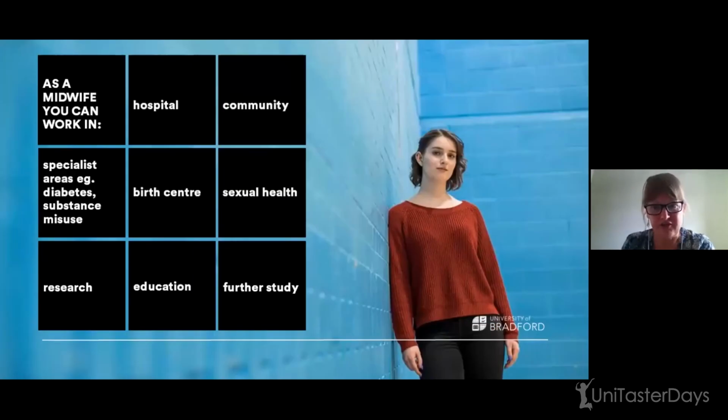Once you register as a midwife, there are lots of different areas that you can work in. You could work in the hospital environment. That might mean being on labour ward, on the antenatal or postnatal ward, or maybe an antenatal clinic. You can work in the community. There's a big move for midwives to provide continuity of care for women and continuity of carer. So that would mean you would work in the community and you would have your own caseload of women for whom you would provide the majority of their care.